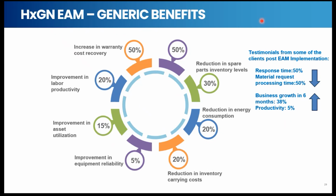On the right-hand side, these are the clients with whom I personally have worked. That 50% response time reduction was at a material handling division in my earlier organization where I implemented Hexagon EAM. They straight away said, and I had the data with me, that the implementation has reduced our time by 50%. It has come down to half. And business growth, again, in contract management, the rental business, and asset management, it has shown them almost 35 to 40% rise in 6 months post implementation.